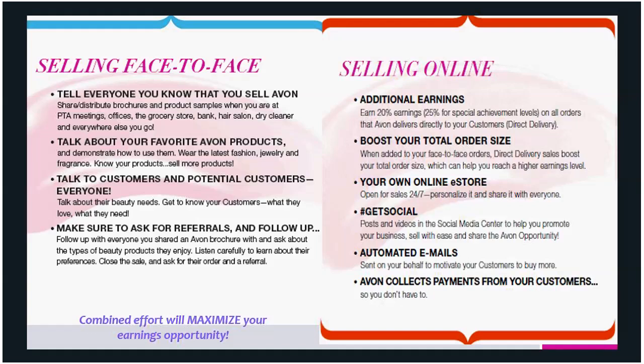So we're going to walk through a couple of things in just a few minutes that you want to make sure that you have set up to make sure your customers can get those specials and be attached to what's going on with your e-store. And of course, Avon's Social Media Center on your web office is a great place that you want to visit several times a week. Automated emails, we're going to make sure that you have those set up, or that you have it set up so your customers can opt into those.